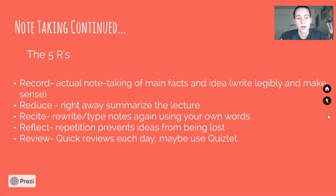And then review. Quick reviews each day, maybe it's not even each day, maybe every class session or at the end of the week. A good study tool that I like to use is Quizlet. And you can use Quizlet for your recite, reflect, and review, all 3 of those bullet points. You can put key terms in there. You can use diagrams to help you out with definitions if you're a visual person. Quizlet will make mini tests for you. They'll make flashcards, all sorts of little tools that you can use to study, repetition, and write your notes.